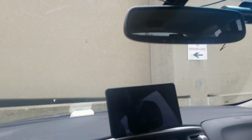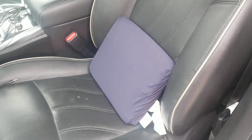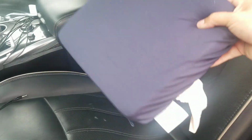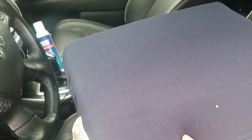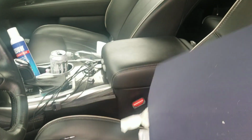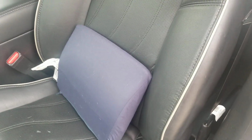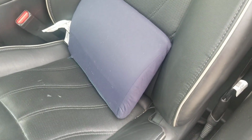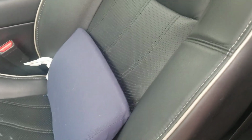And oh yeah, one thing I forgot to show you guys. This is one question I get all the time, is how does my back feel when I'm driving for 12 hours a day? With the Tempur-Pedic lumbar mat right here, I used to get sciatic pain, but ever since I got this thing, no more. I feel like a champ. This is probably one of the most important items in the car. This keeps me comfy while I drive, and if I choose to take a nap in the car, then it'll double as a pillow.